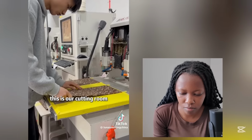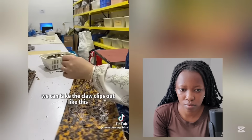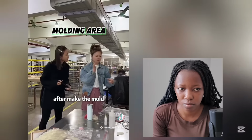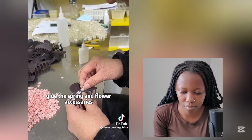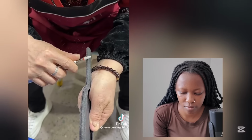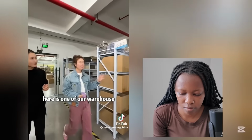Here, this is our cutting room. So you can see the machine, here color clip, and here comb. After cutting, we can take the color clips out like this. Here's our molding area. Take off the plate. After making the mold, we make the shape, so we can include the spring and the flower accessories. This is like the final touch up. You have to polish and check for defects. Quality control. Here's our coating plate. On the surface, we will spray a drawing effect. Here's our packing plate. Here is one of our warehouses.